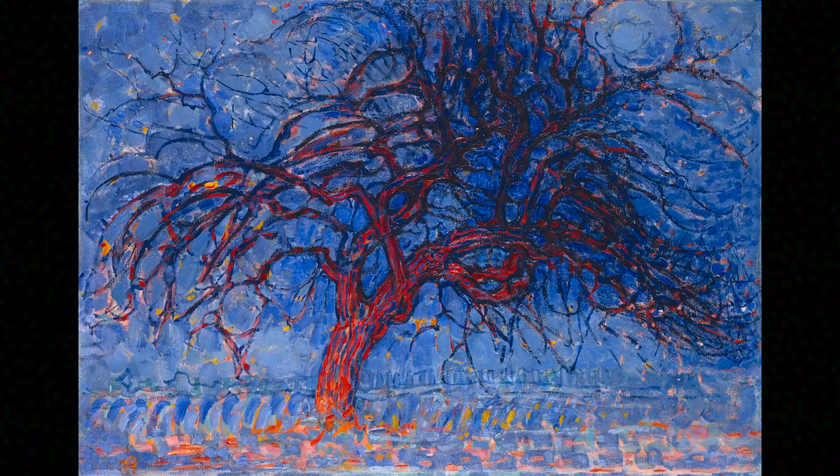Look at all these bright colors and swirly, whirly lines. And then he was introduced to this new kind of style called Cubism. That is a style that was somewhat created by Pablo Picasso.